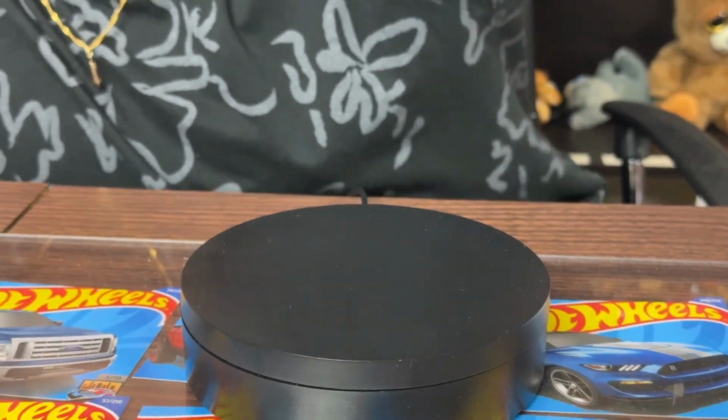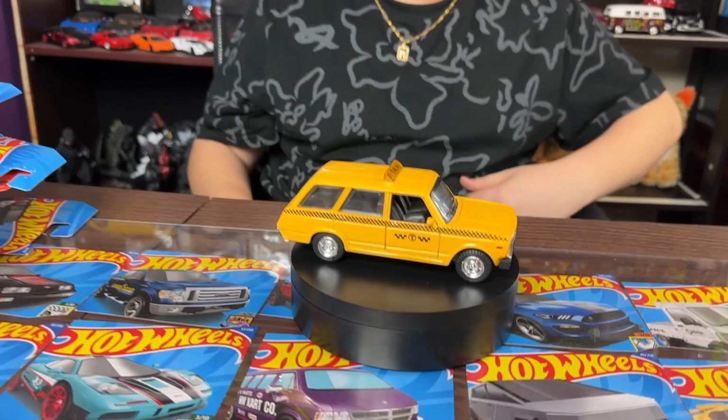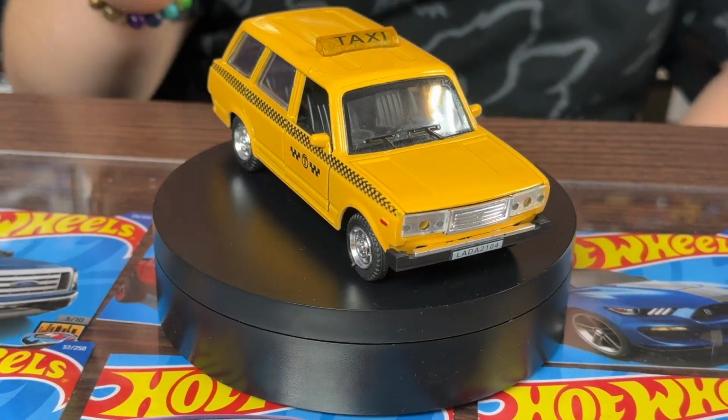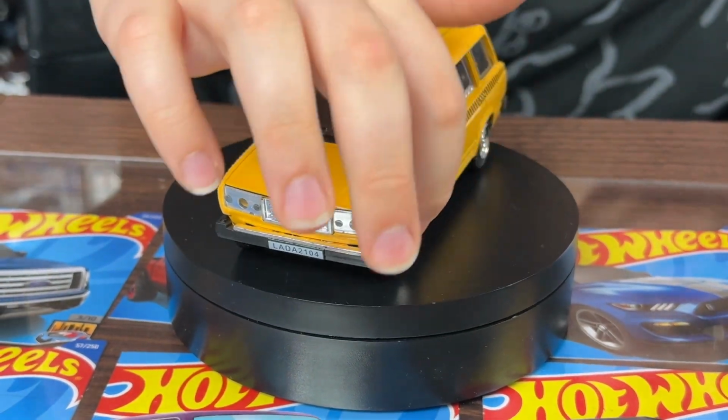Put it right here. Next car we got is the Lada Taxi. So let's put it on here. It's basically a Lada, but they added an extra piece on the back, so it can be like a taxi. It has a pretty cool taxi deco. It has a letter T for taxi.